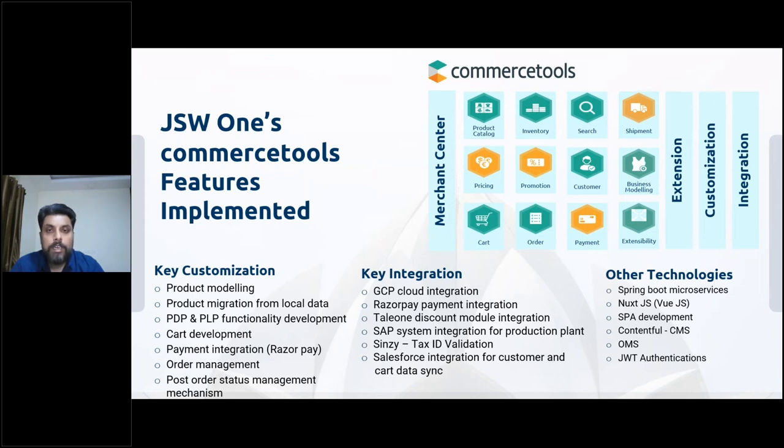So whenever you get a new product, you have to set up those things, and then you need to keep loading the data, new products whenever it's needed. And then obviously we developed this PDP and PLP functionality, and what should be shown, what should not be, and keep providing a lot of details to the customer. Cart development is part of commerce tool functionality which we just integrated, and payment integration has been done with Razorpay, mostly in India. We have a Razorpay method which helps to pay via net banking, credit card, or debit card. It enables everything. So that has been integrated with commerce tool.